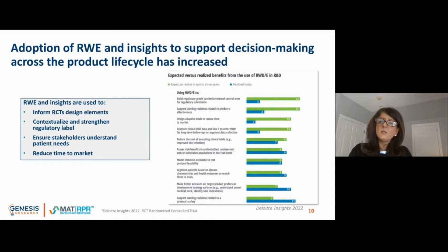And you see, based on the blue bars on the screen here, that evidence and insights are being used to make decisions when it comes to labeling, target product profile, and development strategy. I'm starting from the bottom of the screen here, but if you go all the way to the top, you see utilization of evidence more so in the future to inform external control arms, label revisions, adaptive trials, and tokenizing trial data to link to other real world evidence data sources.